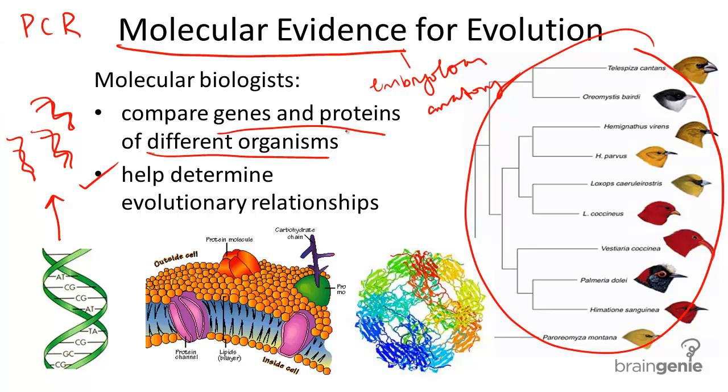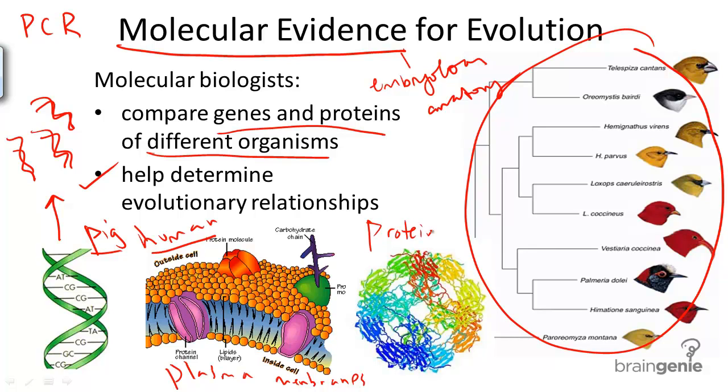Even you can look up gene sequences of millions of species of organisms, such that you could compare the gene sequence of pigs and humans, or plants and certain trees, to determine their evolutionary relationship or their relatedness. Scientists also closely examine what you see here, plasma membranes of different organisms, to compare their relatedness. And finally, scientists closely take a look at certain proteins and how they were used or how they formed similarly in different organisms throughout time.